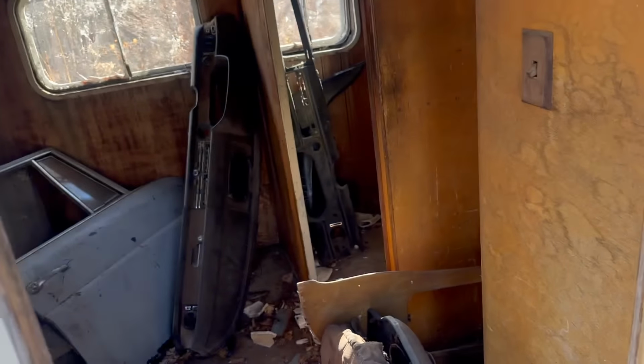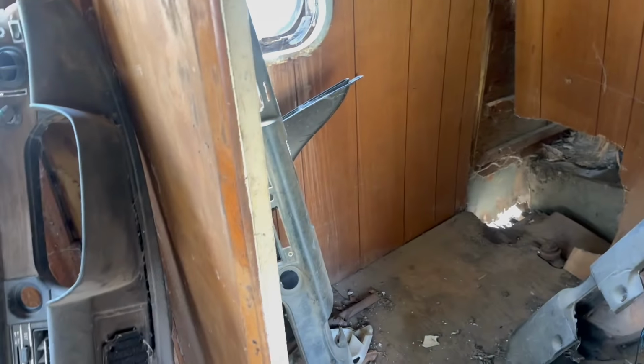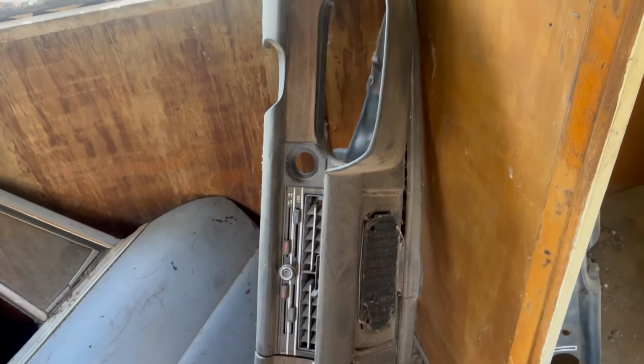What's that noise? Okay. There's a complete dashboard. I'm inside. Look at this. This has got to be from the 40s, this camper. There's a whole dashboard out of a Benz.